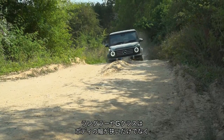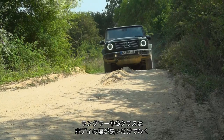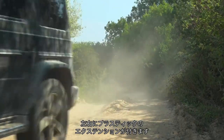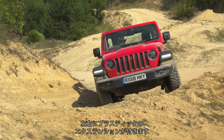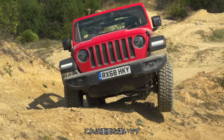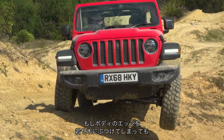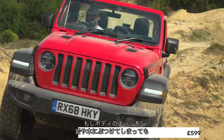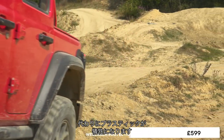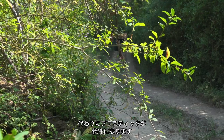And as well as both the Wrangler and G-Class feeling slightly narrower of body than the Defender, it's also worth noting that they have little plastic extensions on the wings. The Wrangler's even bigger than the G-Class is. Now, this makes a difference because if you do happen to nerf the edge of the body on a rock or a tree off-road, it does less damage to the metalwork because there is sacrificial plastic over the top.